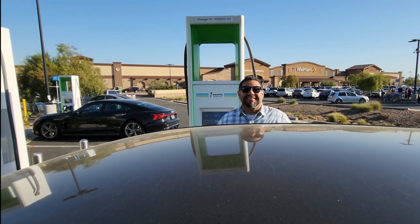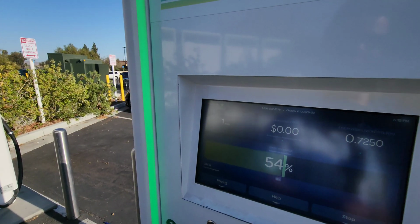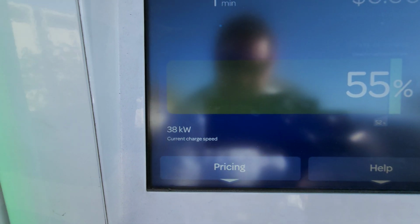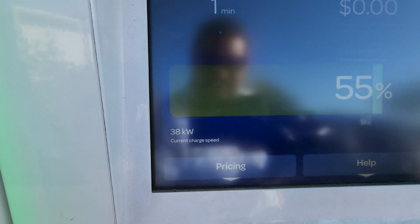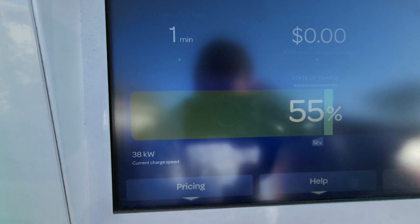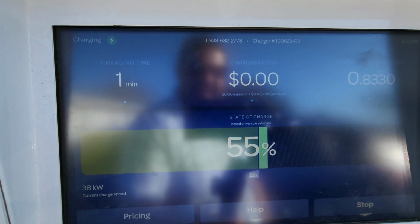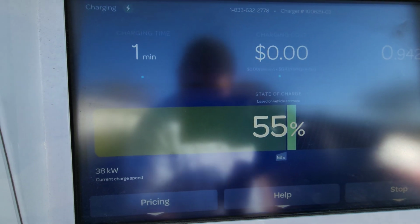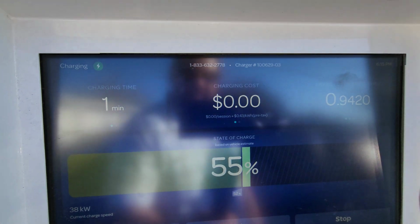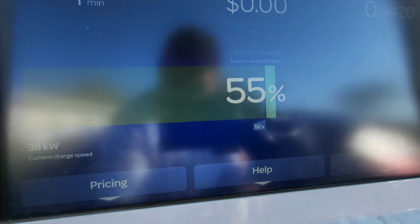What a difference. It's charging right now at 38 kilowatts. The ones usually at ChargePoint are like 6 to 7 kilowatts. Right now, since it's not empty, the maximum is 50 kilowatts, but right now it's charging at 38 kilowatts. Just a second ago, it showed 54%. Right now it shows 55%, charging time 1 minute, and it shows how many kilowatts have been delivered and the cost.